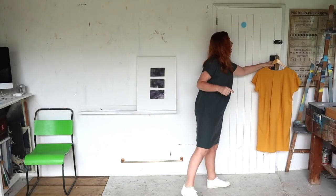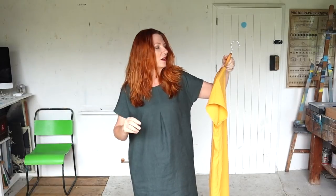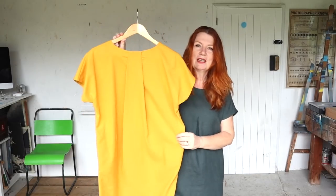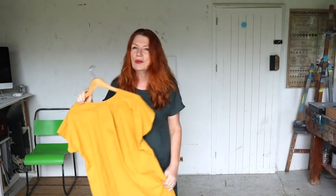Last time I showed you this yellow version, which really was always intended to be a toile because I always wanted to use this particular fabric for the dress. And this is really lovely, good quality linen, so I didn't want to use it until I was sure that the dress would fit well and I liked it. And if you remember when I made this version, I made it up and loved it and was very happy with it, and realised that the pleat on the back was completely wrong.